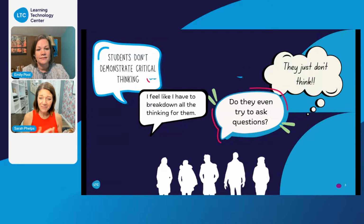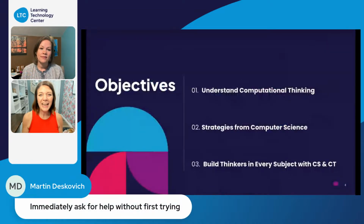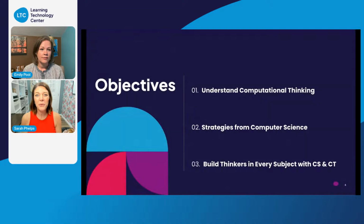Hopefully today we have some objectives for this webinar. While we're going to seek to tie computer science in here, we're really going to look at computational thinking and the value that it has even more than just in computer science, but throughout your entire curriculum. We're going to start by digging into what computational thinking even means, the basics, and where we can identify it in our everyday lives, even as adults in our day-to-day jobs and tasks around our house.